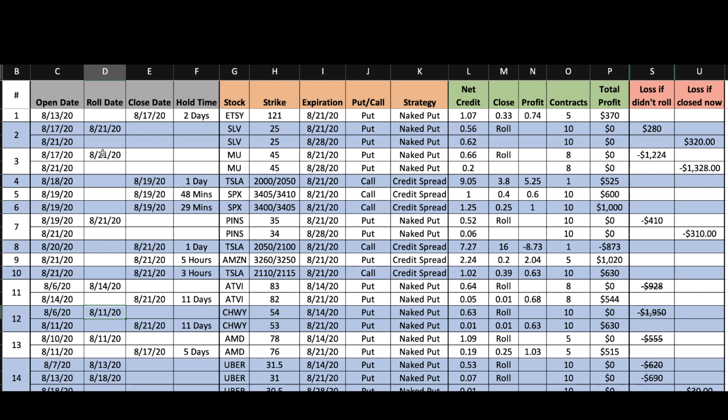First trade I have, this is the trade that I put on last week on 8/13. It was an ATVI. I'd sold the 121 strike for this week's expiration. It was a put, and I received a $1.07 credit. I closed it for 33 cents. It gave me a profit of 74 cents. I only did 5 contracts, so that was a total profit of $370. I closed it on 8/17, so it was only a 2-day hold.